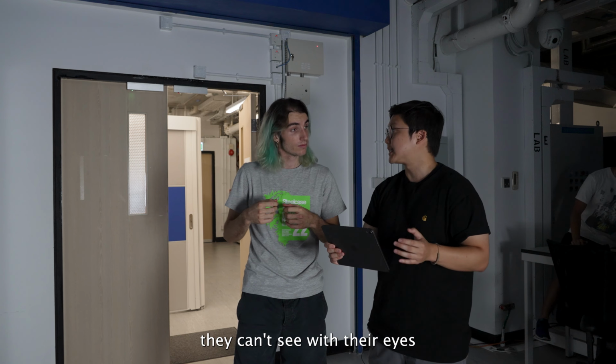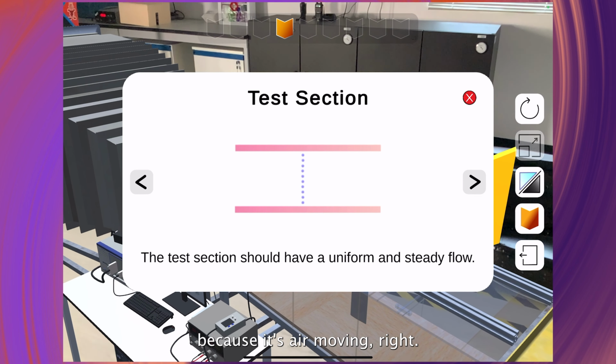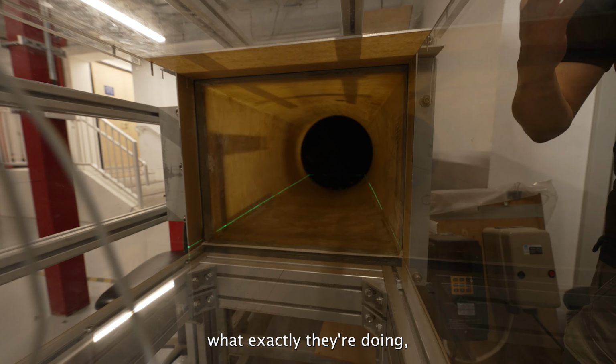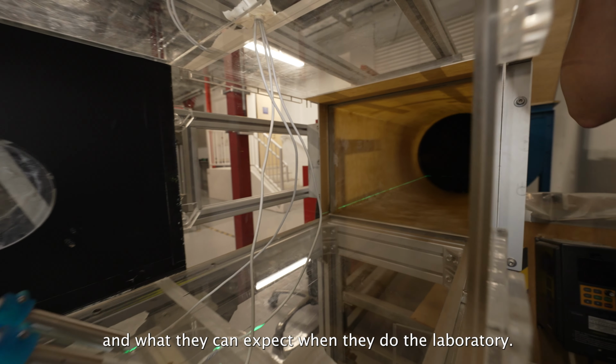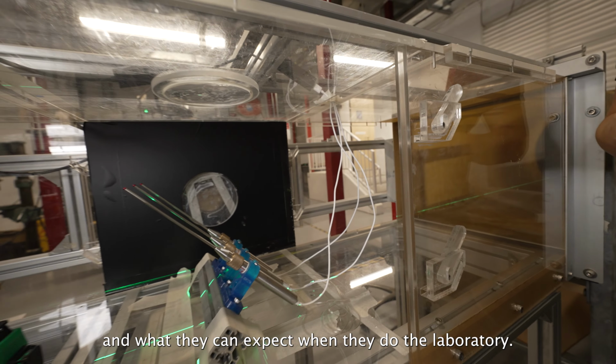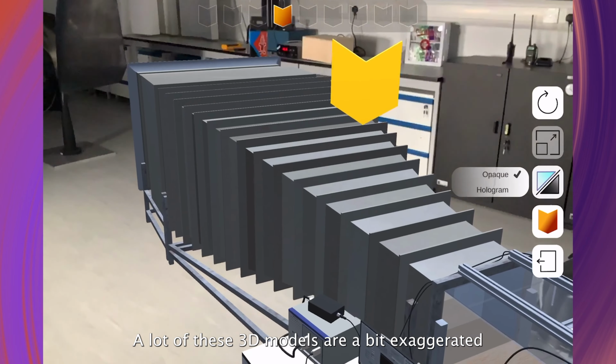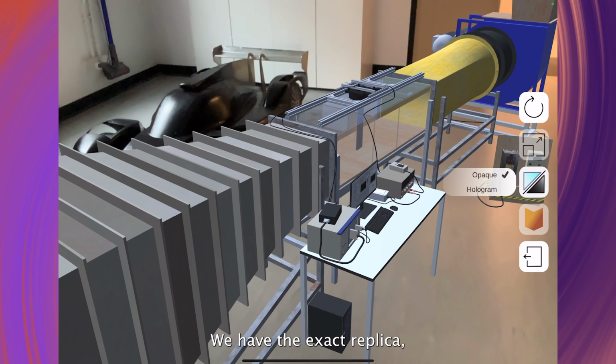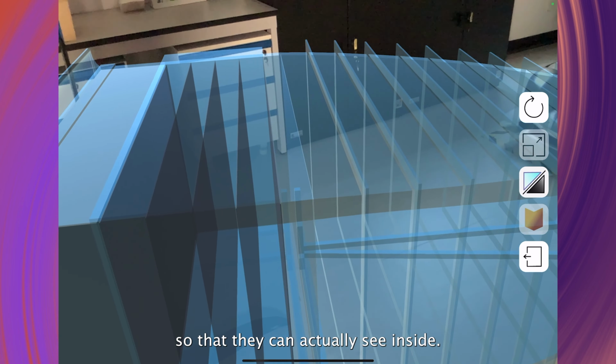And a lot of these things they can't see with their eyes because it's air moving, right? So this way we give them a more visual aid to understand what exactly they're doing, why they're doing it, and what they can expect when they do the laboratory. A lot of these 3D models are a bit exaggerated, and that's kind of what we do here too. We have the exact replica, but we also can change the material color so that they can actually see inside.